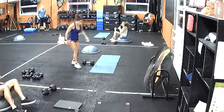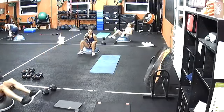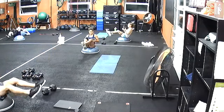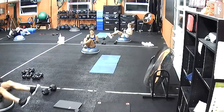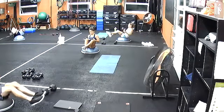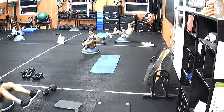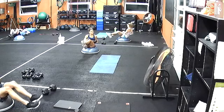Get that Bosu. Hang out on that Bosu. Do it there. Awesome. Get that nice rotation. Get that nice range of motion. Try to get as low to the ground as you can. Try to touch the ground. If you're not on a Bosu, you should be able to touch the ground. Keep breathing.